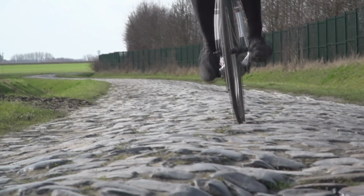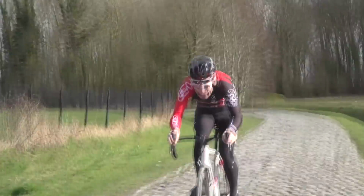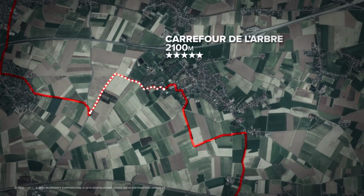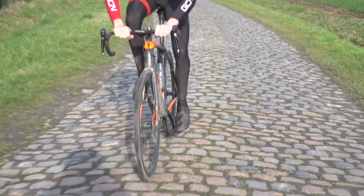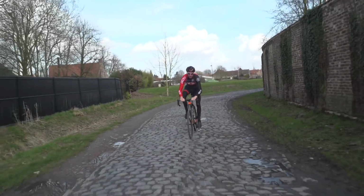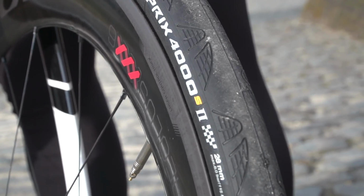Now let's have a quick run through of the testing conditions first. Matt and Dan chose a section of the 5-star Carrefour de l'Arbre cobbles for their test. Now these are some of the toughest cobbles in all of Paris-Roubaix, and they're often where the winning move goes. They rode the section 3 times at a set effort level, though it was different between the two of them. And they used a set of 28mm Continental GP 4000s.